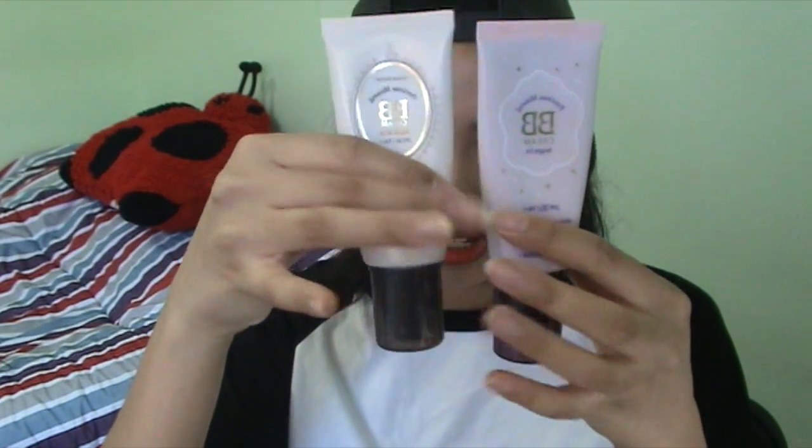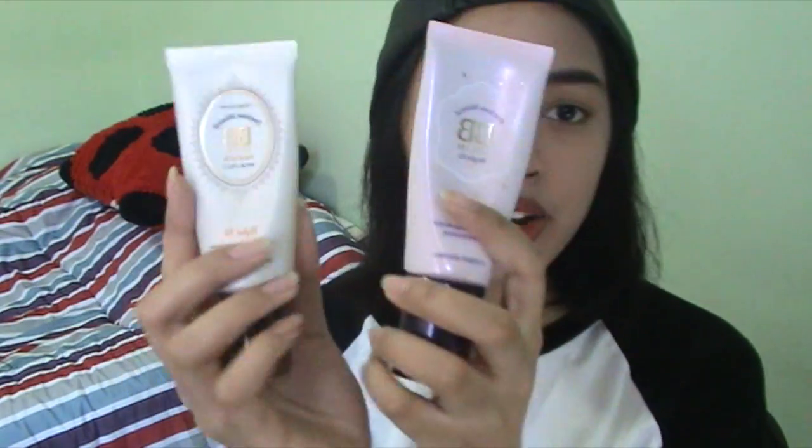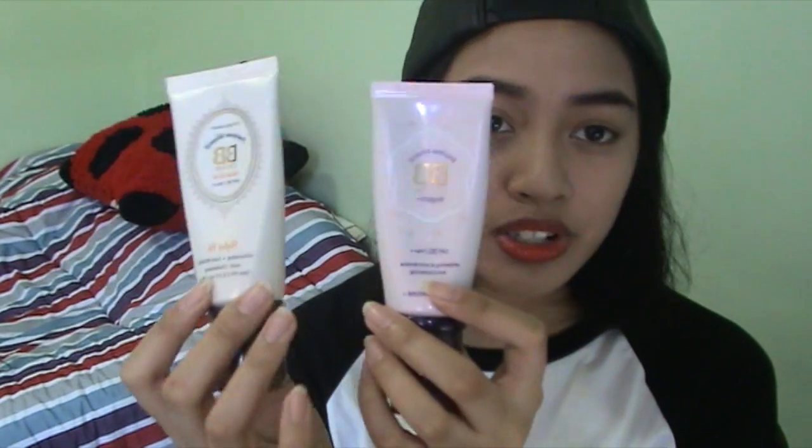And the amount of product is exactly the same, 60 grams, and how long the product should last is 12 months. And packaging wise, they are similar. The bright fit is just a little bit taller and the pump is a little bit shorter. I feel like with the pump for the bright fit, there's a lot more control over how much you pump out. And if you look at the packaging, you can see the finishes are different.